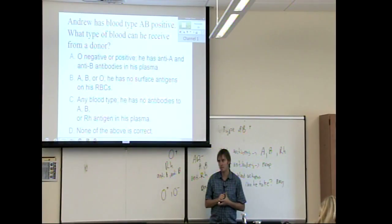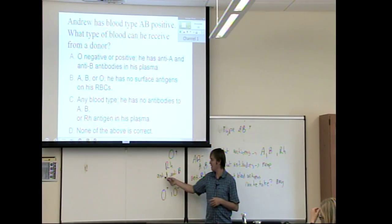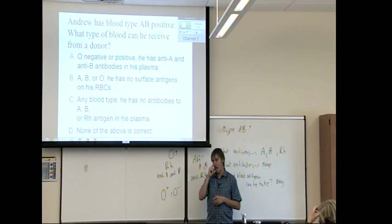So why can't they? Whether it's positive or negative. Right, because he has anti-A and anti-B. But even though it has the RH. Right. So the antibody kind of overrules it. Yeah, so anytime an antibody matches one of the antigens, you can't have it because your body would attack it. It's the same thing if it was an O negative.